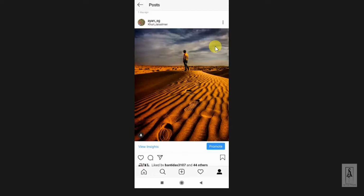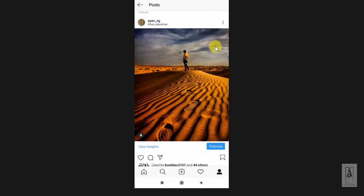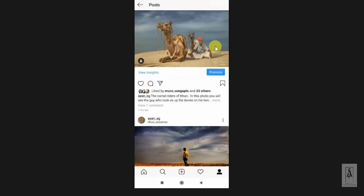Now here is one post I made with the 2% Lark filter, and look at the reach I got on this one. It's 239 with an impression of 335. So 239, whereas over the range of following posts the reach I was getting was around 160 to 180. It's almost a 33% increase in reach on this post with a filter.